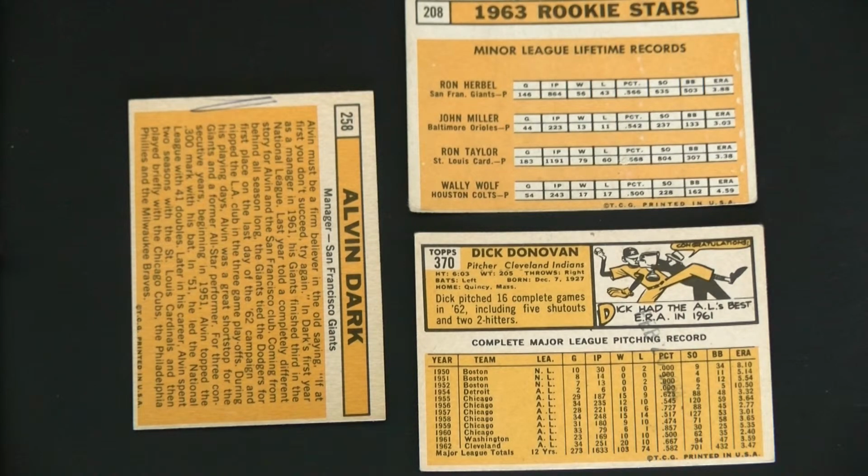Number 208 Rookie Stars has poor centering on the reverse. Number 258 Alvin Dark, again with the ink mark. And number 370 Dick Donovan, which looks to have a date stamp on its reverse. Something tells me it won't be difficult to grab these and finish the set for good.